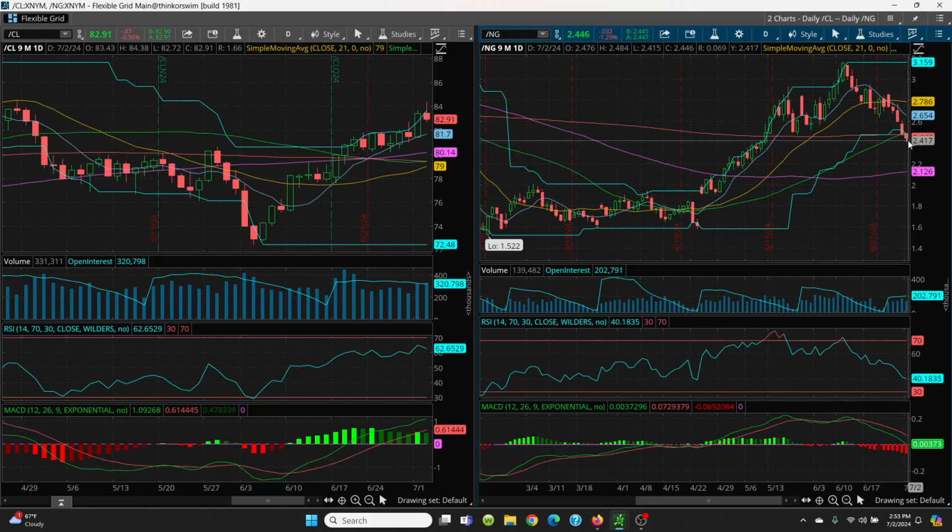So have no fear with this. Unless you get some kind of a catalyst that's going to raise this up here, this is just going to keep on going lower until we can find a bottom. But what we're looking for is a bottoming kind of situation. Right now, we just don't have it. We just have a series of lower highs and lower lows, okay?